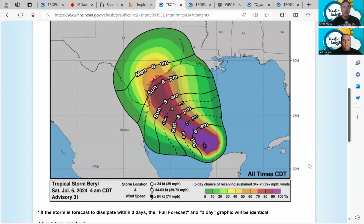Monday 8 a.m., you can see anywhere from just southwest there of Freeport all the way down to Corpus Christi. They are in that orange shaded area, about 50 to 60% chance of tropical storm force winds. And then Sunday at 8 o'clock, those chances are pretty high just offshore. So you can see really in that Sunday evening to Monday morning time frame, Jeff, anywhere from just southwest of Houston all the way to Corpus, a pretty decent chance of seeing those tropical storm force winds.